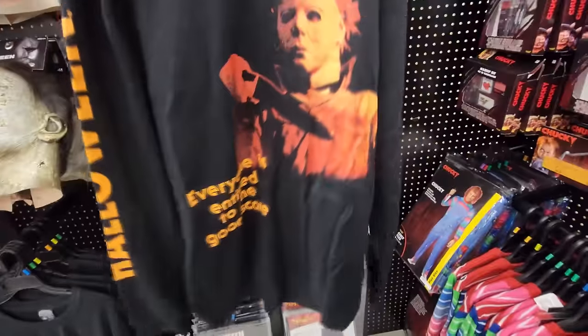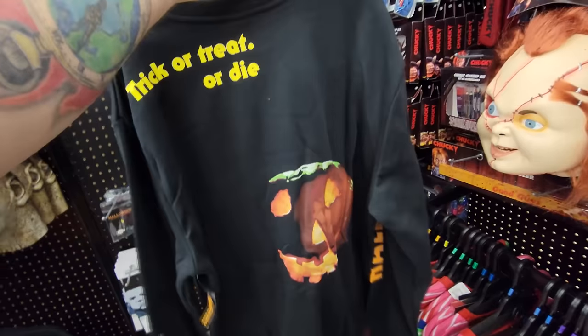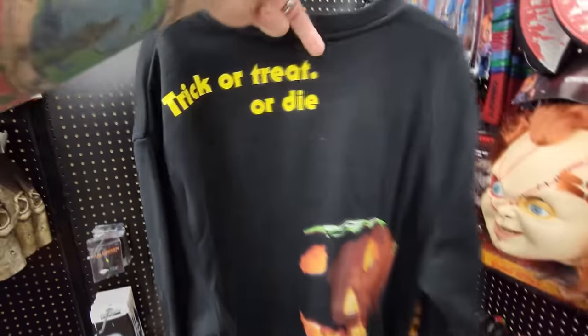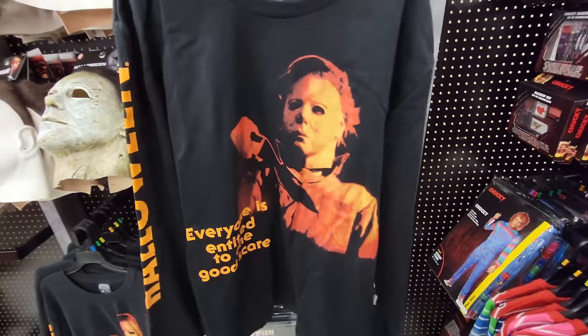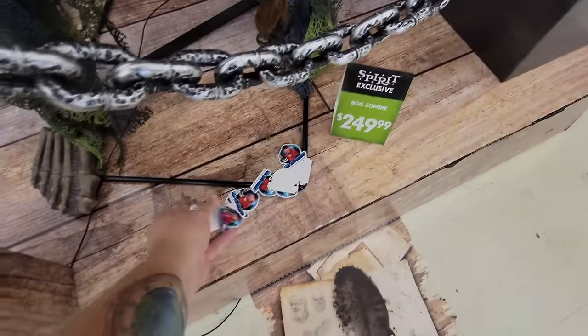And one more thing here before we go. Look at this Halloween shirt. I haven't seen this one either. Everyone is entitled to one good scare. And look at this. The carved jack-o'-lantern on the back, and it says trick or treat or die. That's a long sleeve shirt. That is awesome. I could swear I already left stickers for Bog Zombie, but maybe they've been collected up by the little ones already.